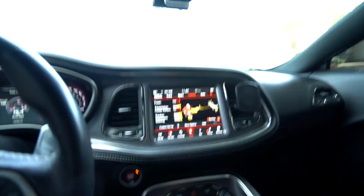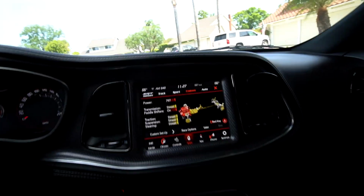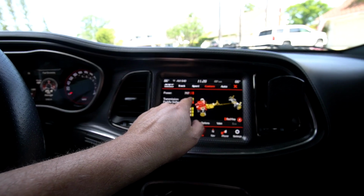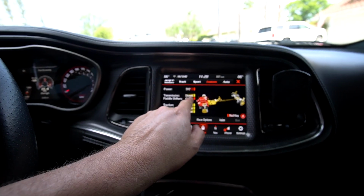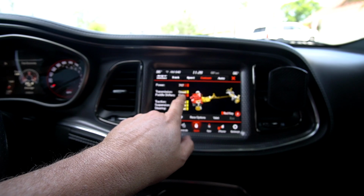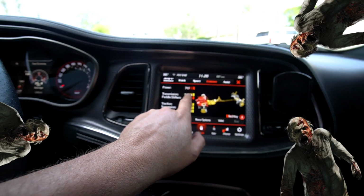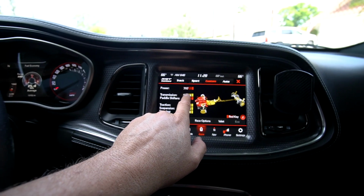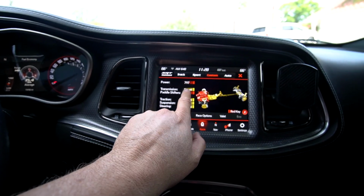First, I set up a custom drive mode. Let me show you what I'm doing here, and I'll start from scratch again so you can see what I've done. Obviously this car has the setup already at 797 horsepower. Now you can take the black key, but I don't, because you never know when the zombies come and you need to get the hell out of somewhere and you need to kick in the 797 horsepower and boogie out of a situation or to someplace.